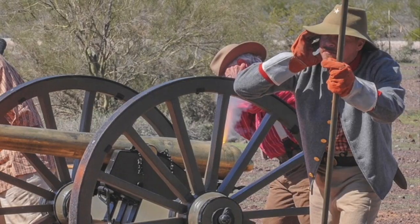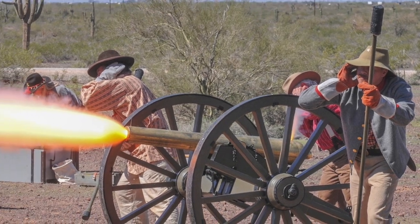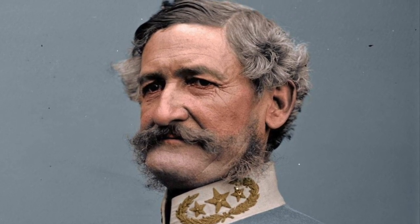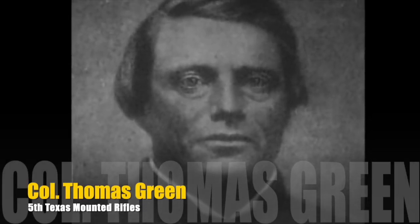The battle started off as an artillery duel, but both sides were out of each other's range, so the initial barrages were ineffective. Reinforcements from the 4th Texas arrived and gave the Confederates the numerical advantage, but Federal reinforcements from the fort were on their way. General Sibley was drunk and spent the morning in an ambulance. At noon, he relinquished command to Colonel Thomas Green of the 5th Texas Mounted Rifles.